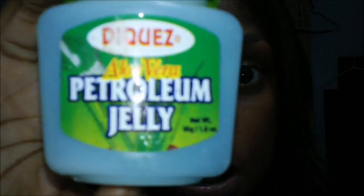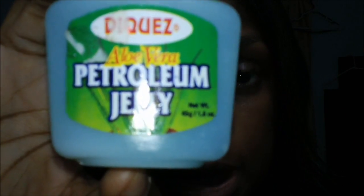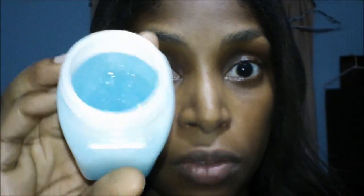And for that, I just use some petroleum jelly, and this is by Decaz, which is a local brand here in TNT, but you can use any brand at all. And I just like to take a little bit of this. If you don't know what petroleum jelly looks like, this one has aloe vera in it. It doesn't matter what kind you get. I'm just gonna put some of that on my brows. So my brows and my lashes are well moisturized.